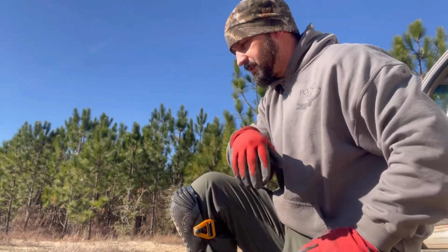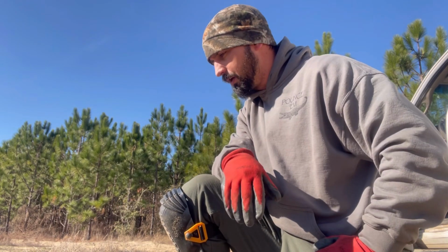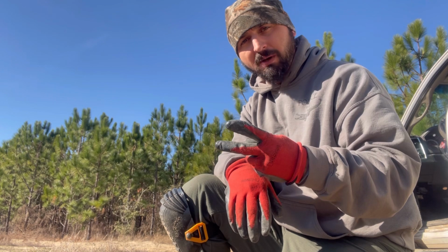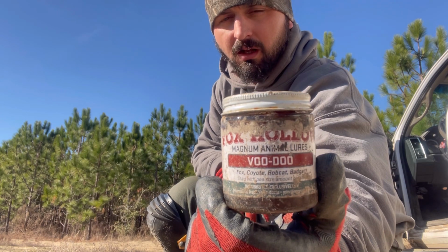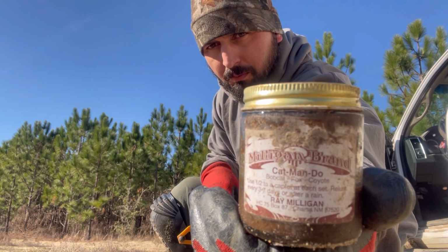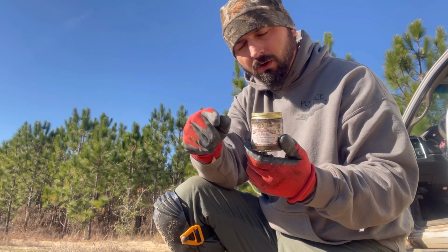So I just punched in a set right here, not necessarily for bobcats, more for coyotes, but I just want to show you guys real quick, in my opinion, what the two best bobcat lures, hands down, on the market are. First, Voodoo by Fox Hollow. Second, and not necessarily in order, Milligan's brand, Kathmandu. The best bobcat lure on the market.